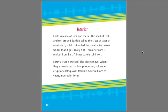Earth's crust is cracked. The pieces move. When they spread apart or bump together, volcanoes erupt or earthquakes tremble. Over millions of years, mountains form.